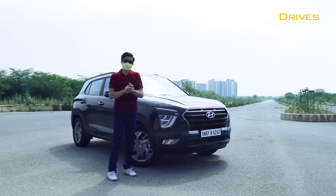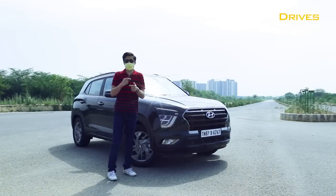The challenge for this Creta, unlike the first one, is that this needs to pick up from where the old Creta left. So it needs to be better, it needs to post great sales, and more importantly, it needs to beat the Kia Seltos.